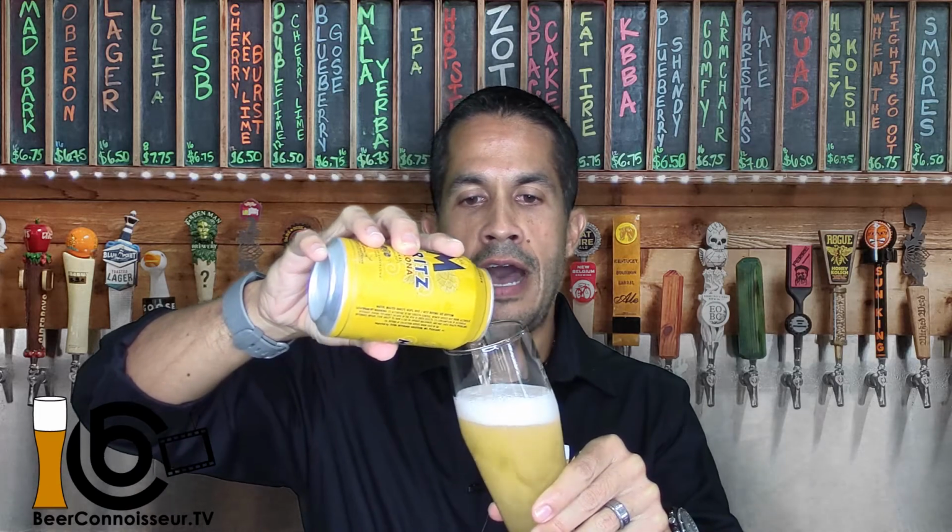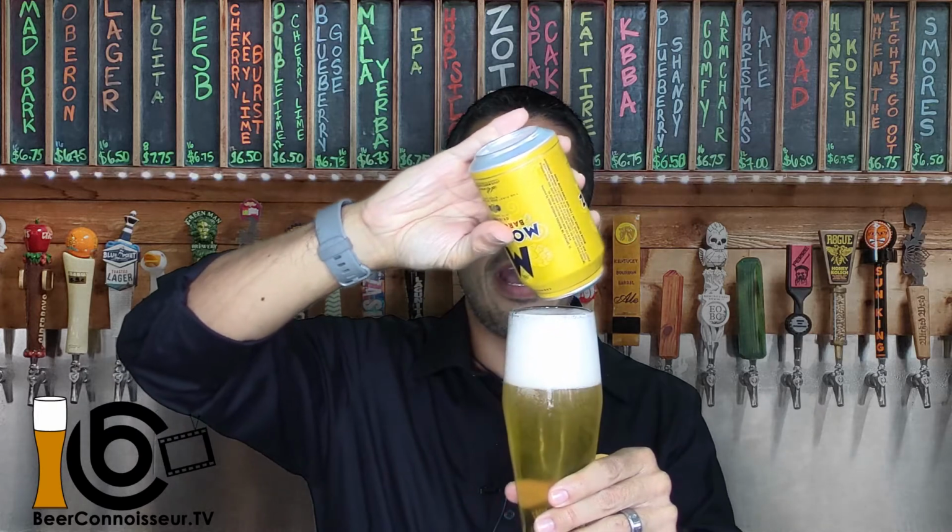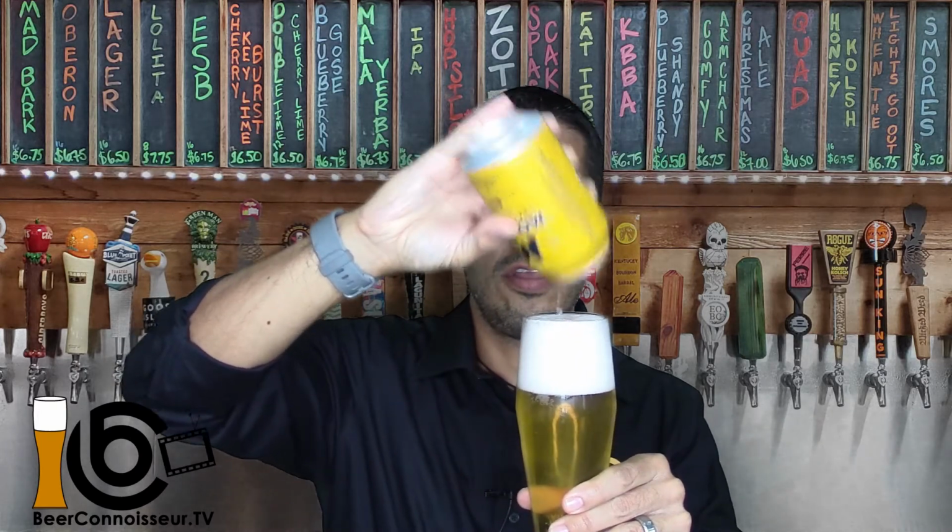Now, I'm pouring this in my Pilsner flute here, and look at that. I just love this whole process. But look at that. Where do we always start? With appearance. And what have you learned here? The 3 C's of appearance, right? Not to be confused with the 4 C's of diamond rings. These are color, clarity, and carbonation.